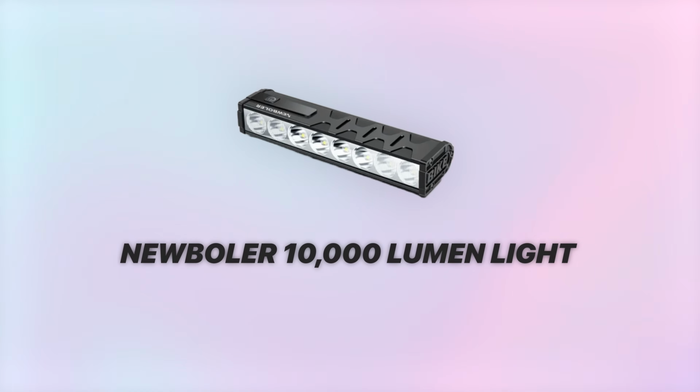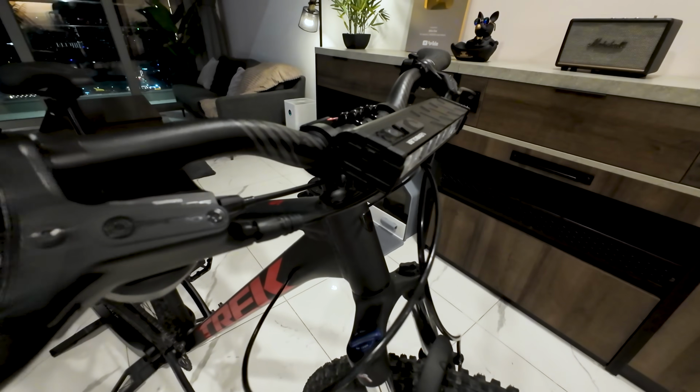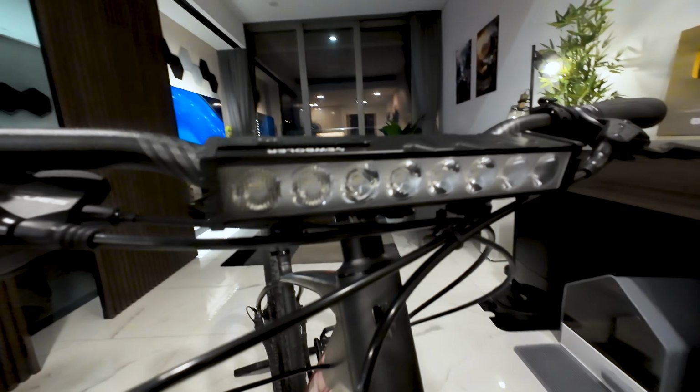With that out of the way, in 5th place, but probably the most fun cycling accessory on my list, is the New Baller 10,000 lumen light. This light is just an absolute monster. No one needs a 10,000 lumen floodlight strapped to the front of their handlebars, but that's also what makes it fun.